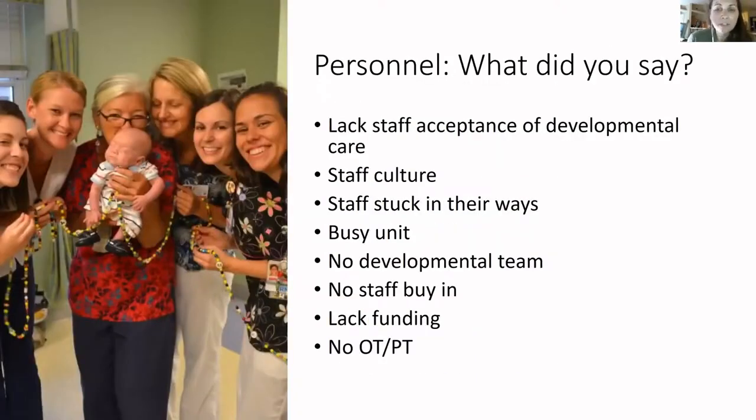Personnel. So what about in your units? What are some of the things that are going on with personnel when it comes to implementing new practices? Some of the things that you guys mentioned: busy units, no developmental team, no staff buy-in, lack of funding, no OTs and PTs. So the places that have OTs and PTs are complaining that the actual communication is bad. Some places don't even have OTs, lack of acceptance, staff culture, and busy units. So what are some of the issues that you guys are seeing? Do these resonate with you? Are you feeling the same way? You can either do thumbs up or you can chat.